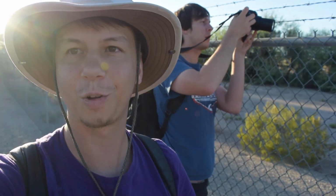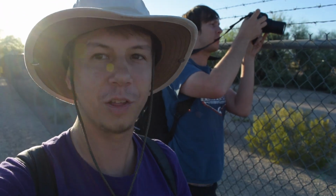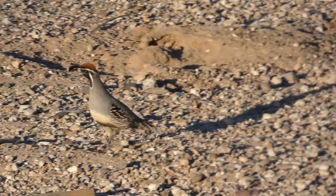I just love these little quail. They're just running back and forth in a pair. They're very quick, surprisingly speedy little birds.